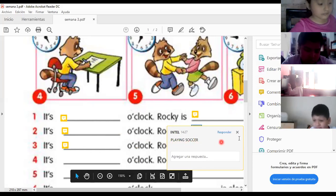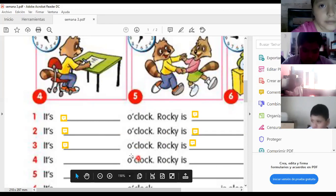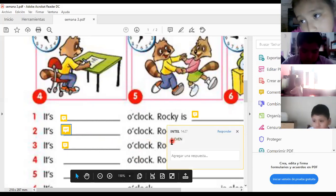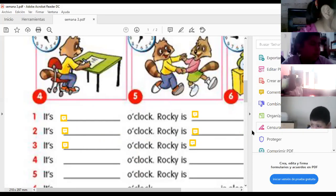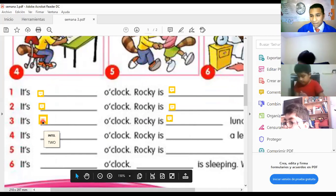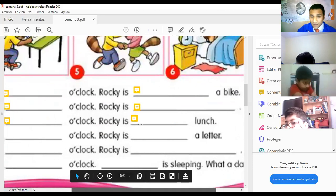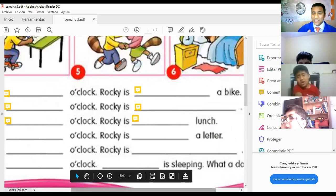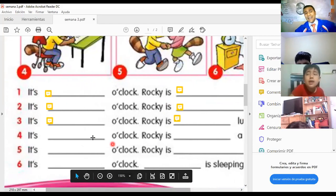Playing soccer. Profesor, tenemos que escribir en la número dos. Yes, Kenza, you need to go y necesitas copiarlo. It's 11 and playing soccer. You need to copy. Yeah, profesor. Okay, Nicolás, help me number three, please. It's 2 o'clock. Rocky is cooking lunch. Very good. Rocky is cooking lunch. Now, guys, let's continue, please.